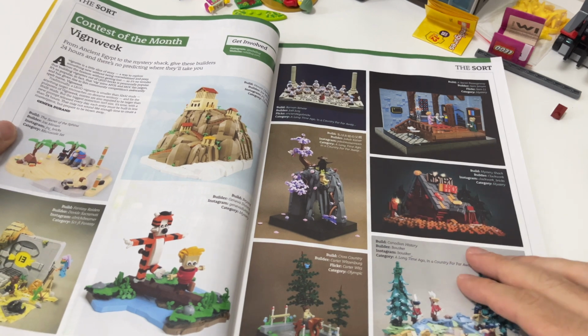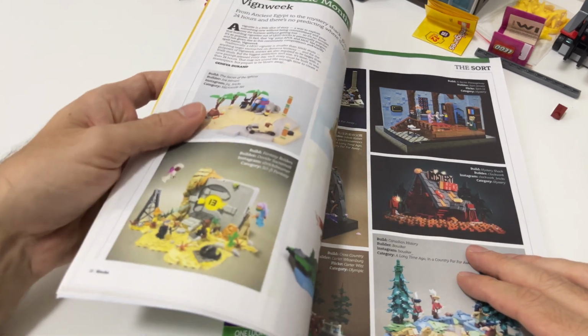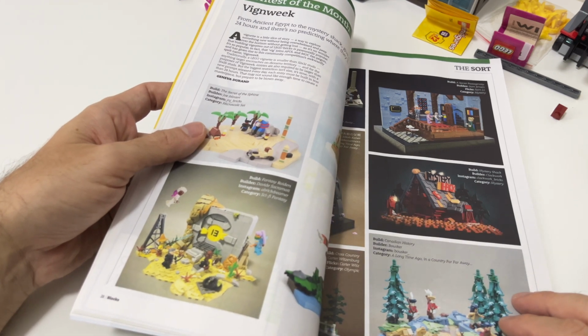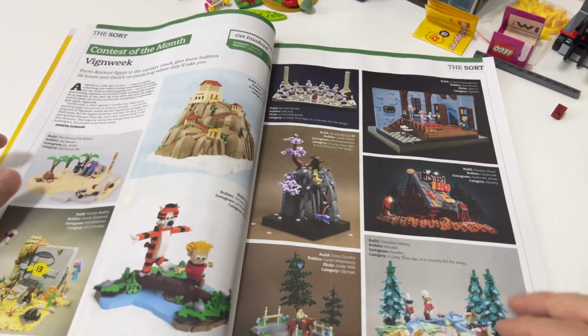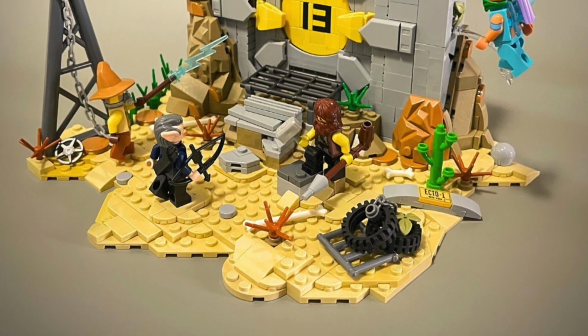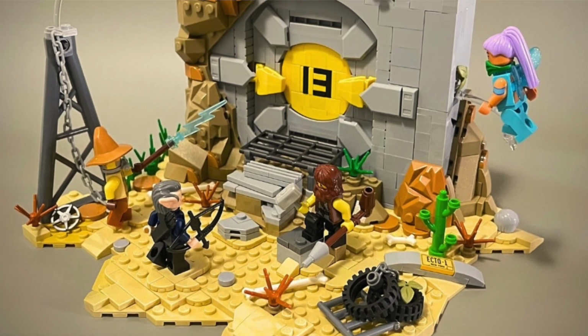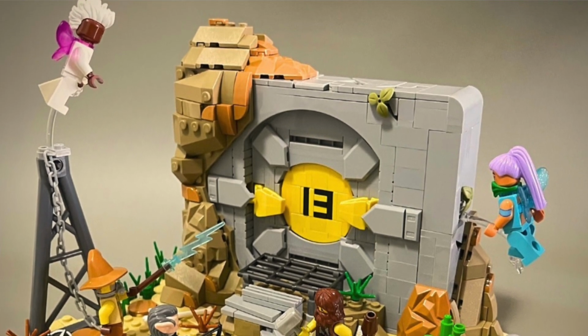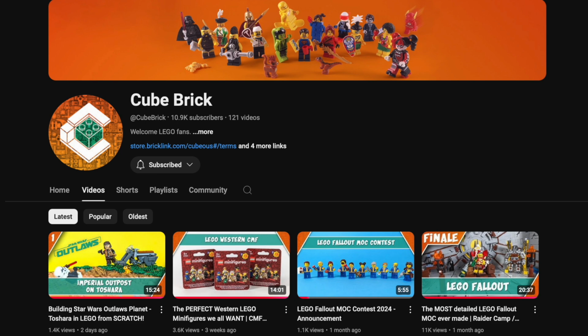Also, they cover a week I participated in not long ago, and here they also feature my Fallout build here in the corner. If you remember, I have a video about that here on the channel where I walk you through how I built that fantasy Fallout build. And remember, talking about Fallout, go and check out QBrick. The Fallout contest is on until the end of the month. And also, it just started a new series of Star Wars, a new Star Wars diorama from Star Wars Outlaws. It's building Toshara. Very interesting build. You should go and check it out.